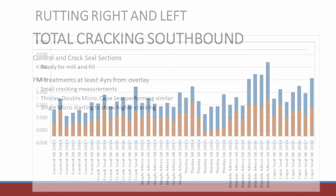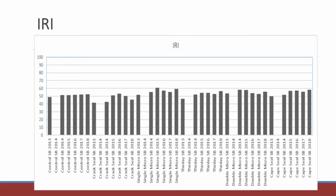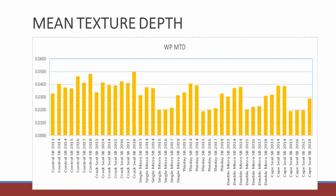We do rutting. Rutting is pretty consistent. The only difference is on the double micro, we are picking up the lap on the joint as almost a false reading. IRI is consistent throughout. We didn't see any benefit from one treatment over the other. And then mean texture depth. I don't really know what we're doing with mean texture depth yet. Greg is completely the expert on that.